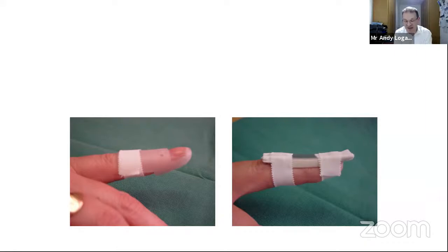Because the tendon, the extensor mechanism, doesn't retract very much. And so therefore, if you put the distal phalanx back to where it should be, then the tendon is close enough to heal back on. It doesn't matter what splint you use, as long as you're putting it in extension. And the one on the left is a typical mallet splint.